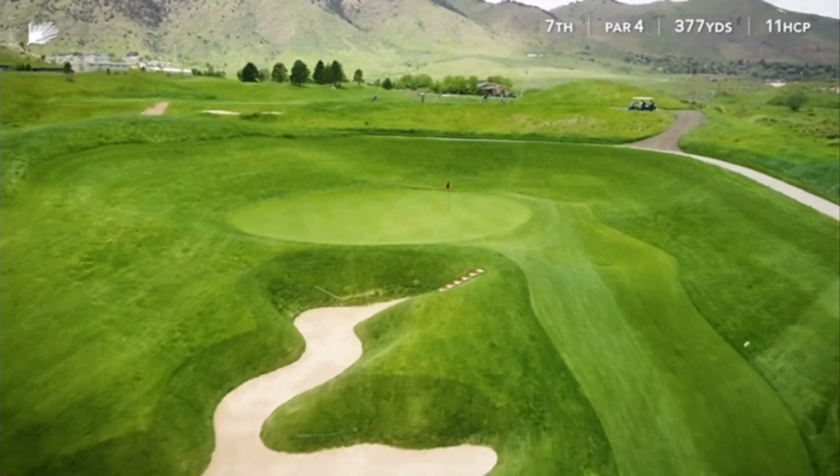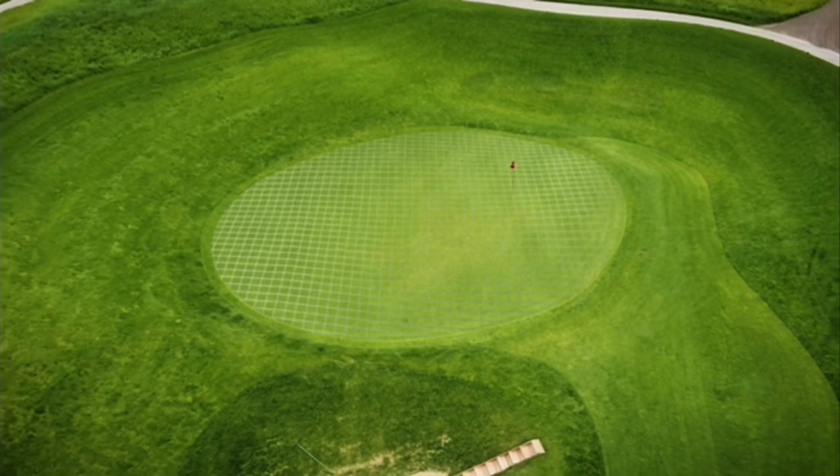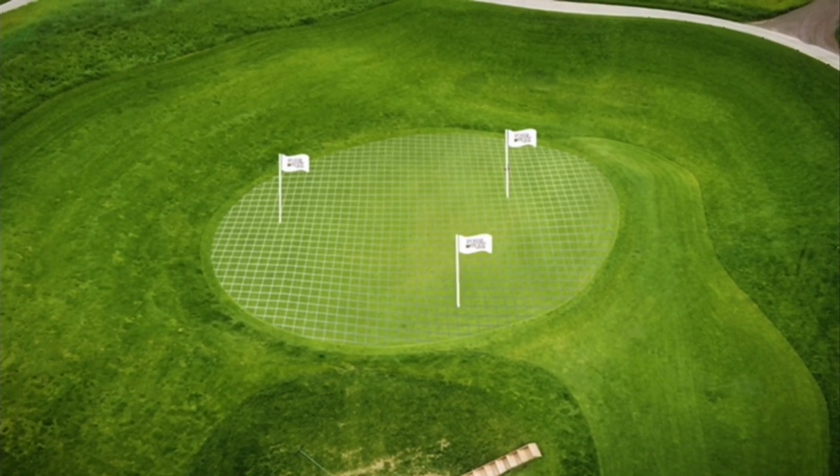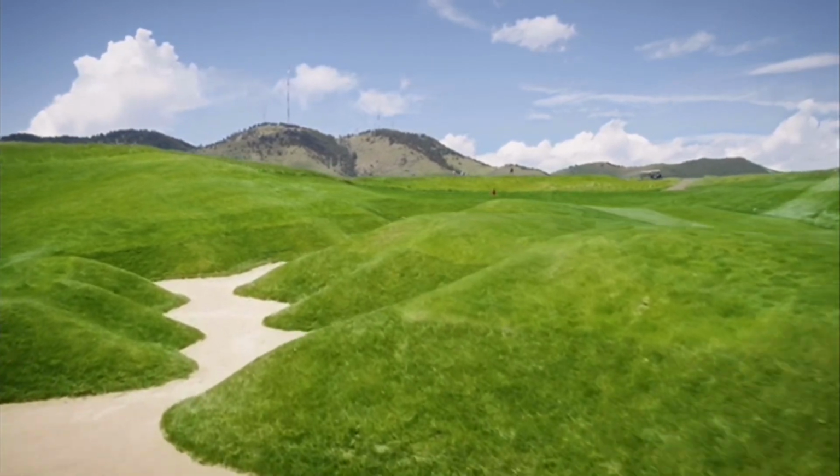Staring you in the face is one of the largest bunkers in the entire state of Colorado, at nearly 70 yards long and 8 feet deep. Take an extra club, an extra deep breath, and hit a solid approach to this green.